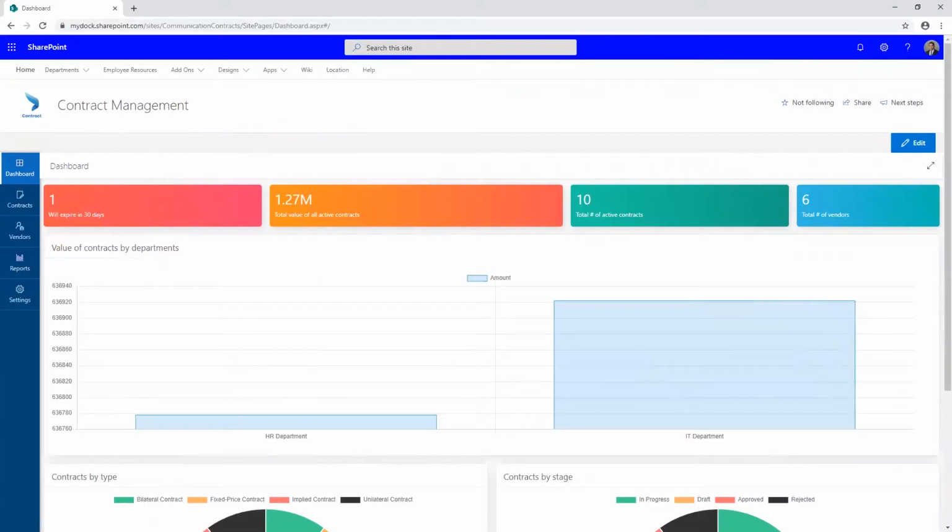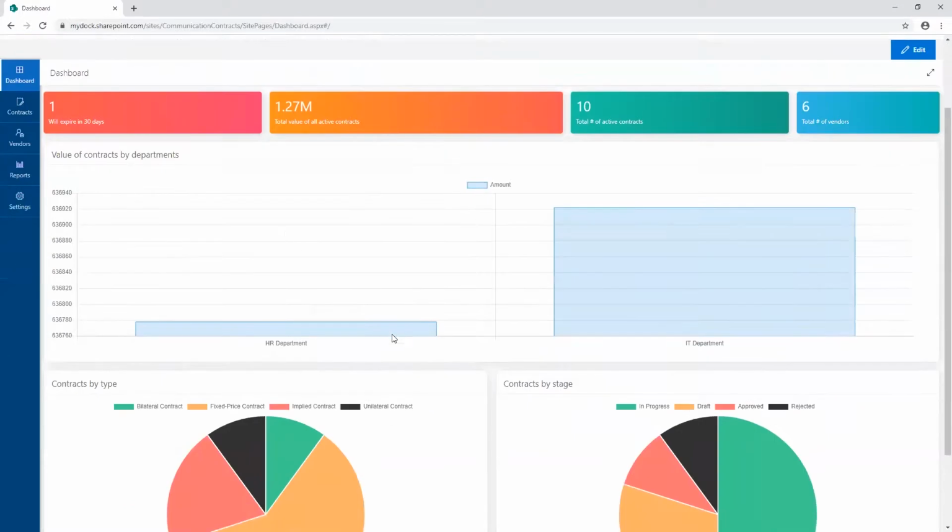So this is the main contract management dashboard. It gives you a breakdown of all your contracts and vendor information, things like that. Right here on this bar, you'll see contracts expiring within 30 days. You can see there's only one expiring. This bar will give you the total value of all of your contracts. This is 1.27 million. This will be the total number of active contracts that you currently have. This will be the total number of active vendors that you have as well.